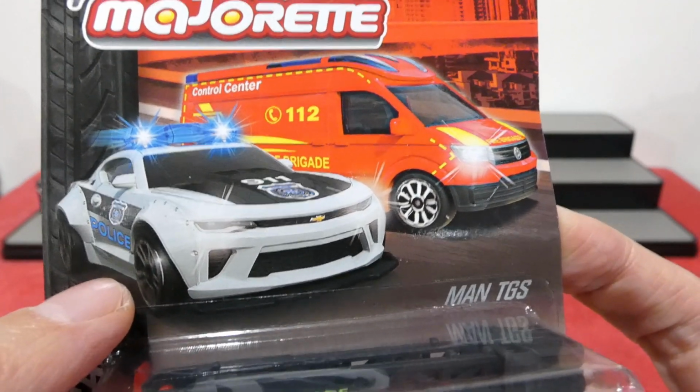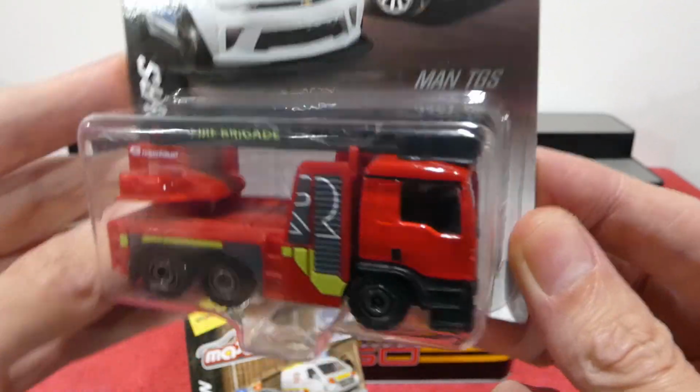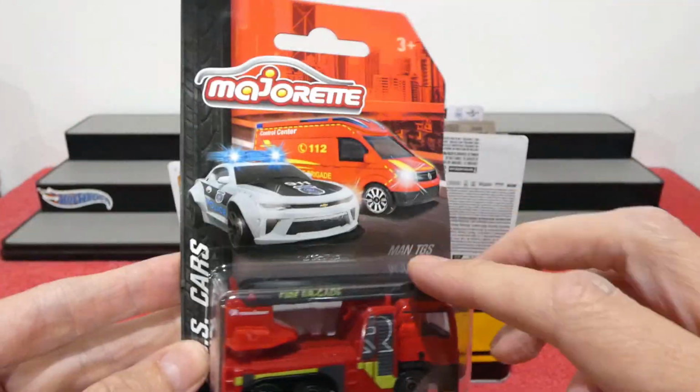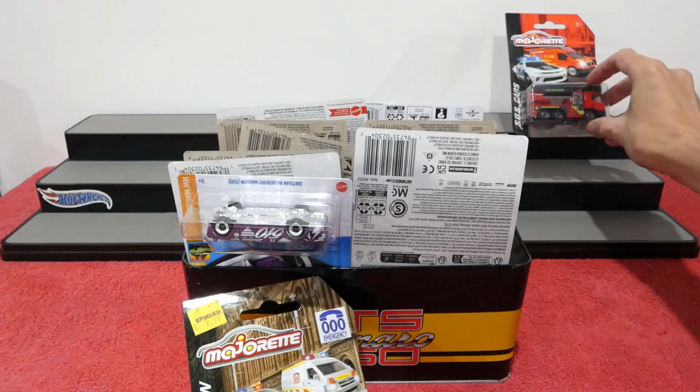That looks really cool. I did see this one, but I did not pick that one up. I just picked this one here up. So that was pretty cool. This was only $7, I think. So it wasn't too expensive compared to the Australian SOS vehicle.